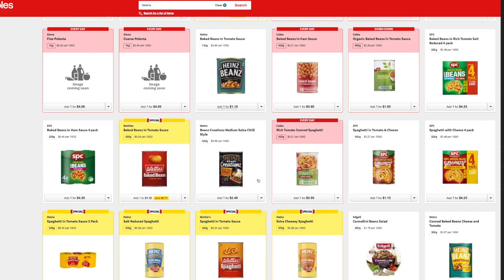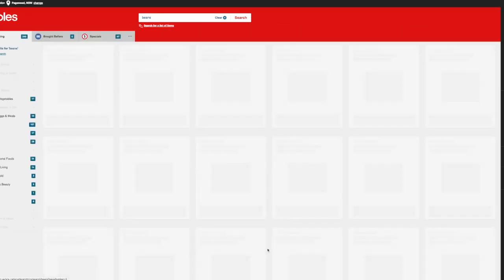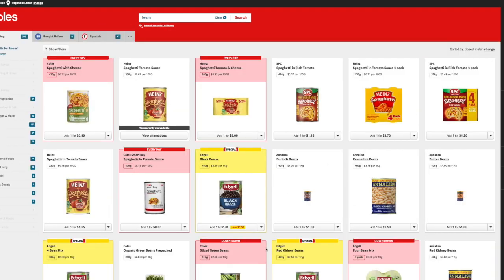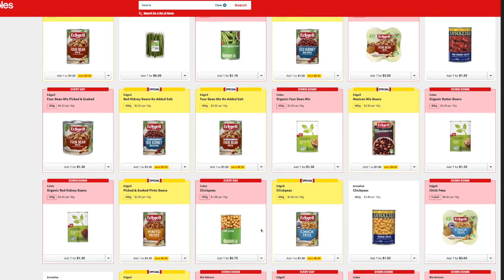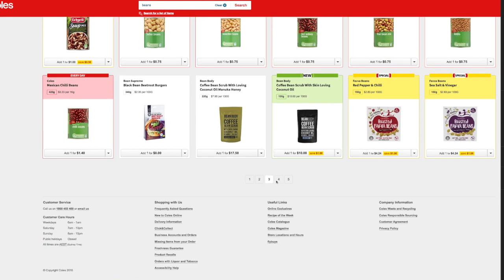You can get them in cans. Now we're going to start seeing all the baked beans, but as I said, there's a bit of sugar, a bit of salt in there, so we do want to avoid it. Chickpeas, I'm just going to buy it. Dollar, we're done. So I'm buying some cans in there. I might as well get some pinto beans. So I'm putting some cans in there as well.